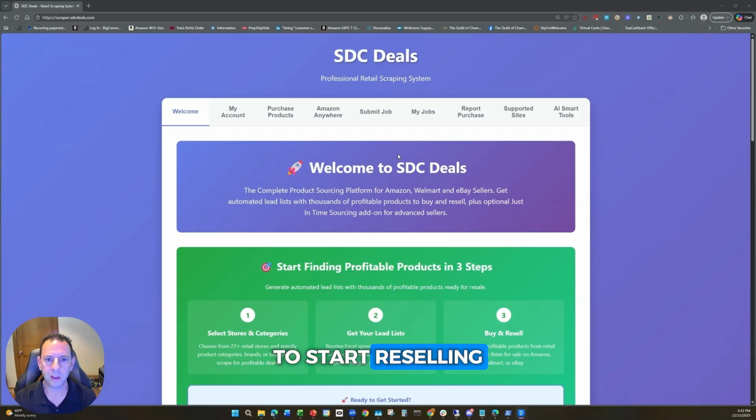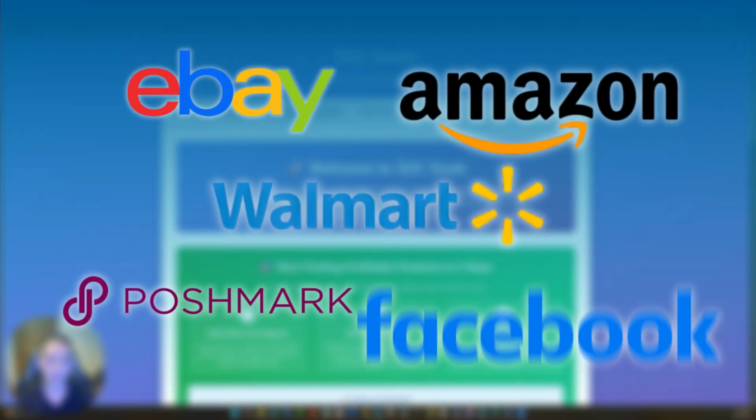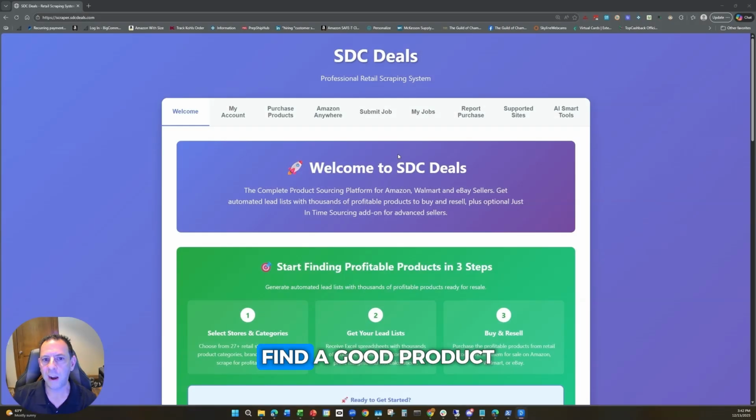To start reselling, all you really need to do is set up an account on these different systems such as eBay, Amazon, Walmart, Poshmark, Facebook Marketplace, and others. Find a good product to buy that is on sale or on clearance that you can mark up, hopefully below or at the standard manufacturer retail price, and then start selling. So you can start with virtually no money and then scale from there, which is recommended.